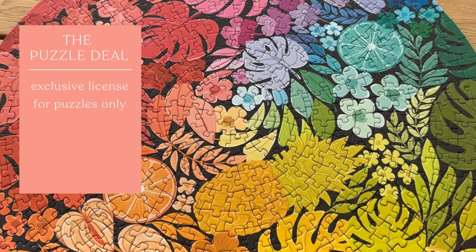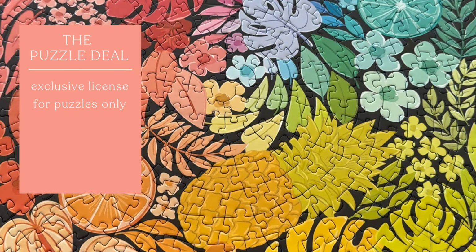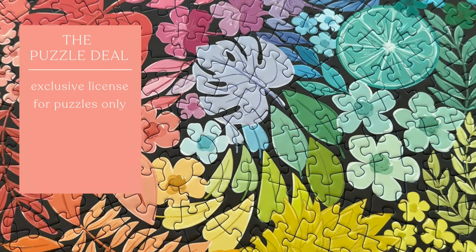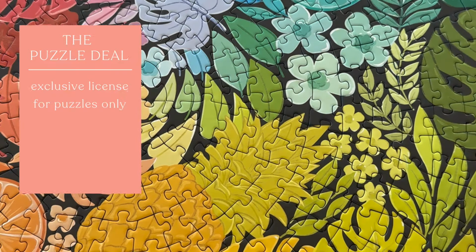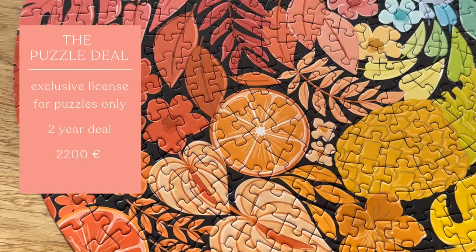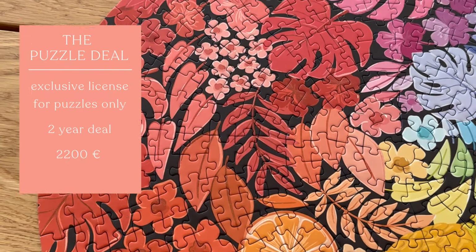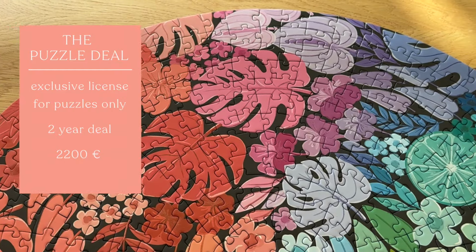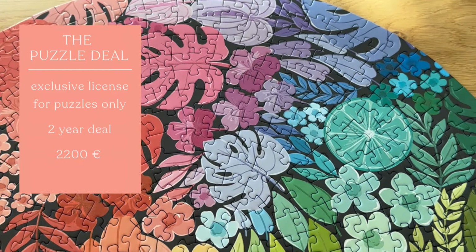It was an exclusive license for printing on puzzles only. So they're only allowed to print this design on puzzles, nothing else. And they only have the license for 2 years. So after 2 years, the copyright for printing on puzzles reverts back to me, and I own this artwork in its entirety. I also currently own this artwork, so if I wanted to print it on something else, like a sticker or art print or whatever, I still could do that, and they can't sell this design printed on other items.